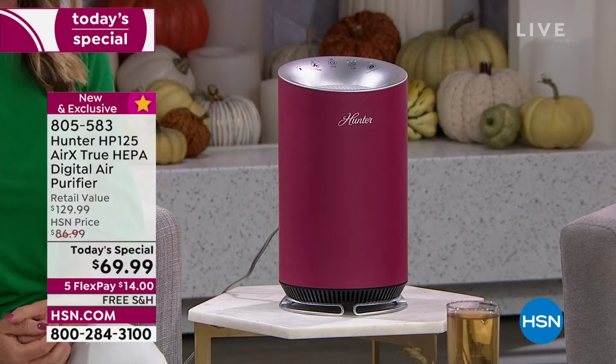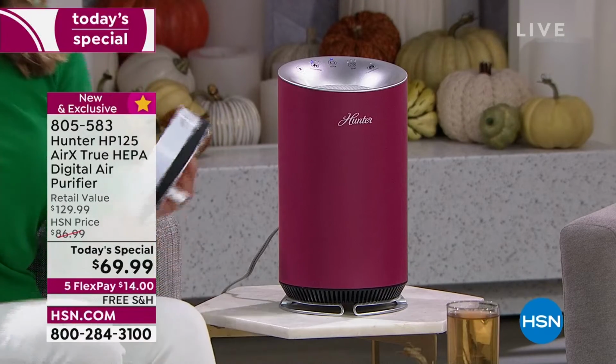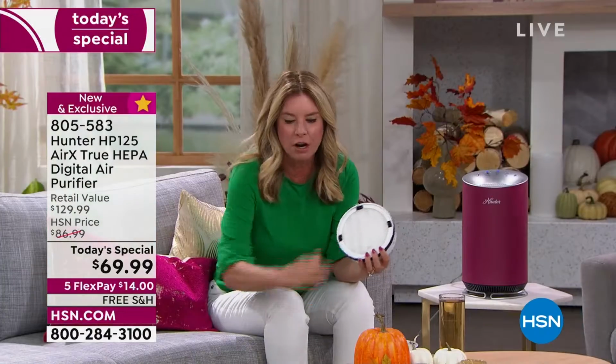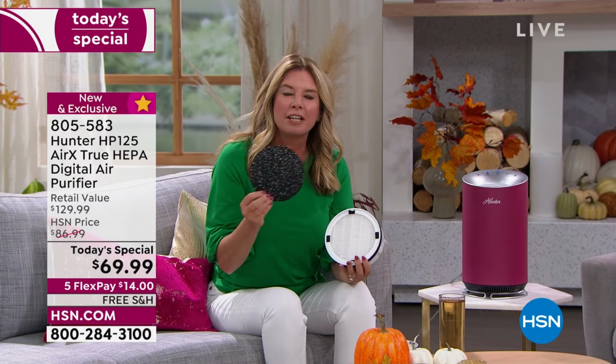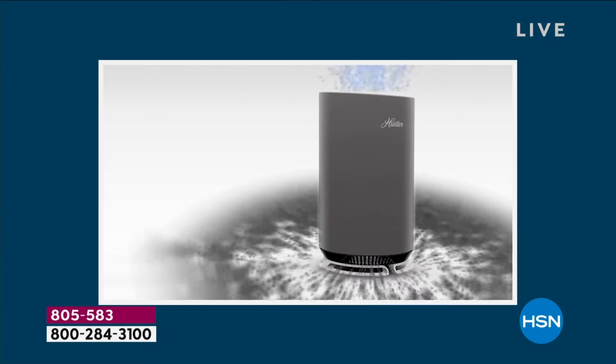Let's talk about what's on the inside, because that's really what it comes down to, right? We want to make sure that you are getting all of the protection that you need. So this one actually has 3 layers of filtration. You're going to start with this exclusive Eco Silver technology. This is actually going to inhibit the growth of some microorganisms and bacteria in the air, those things that have a tendency to grow on certain areas. That's going to be your first punch.